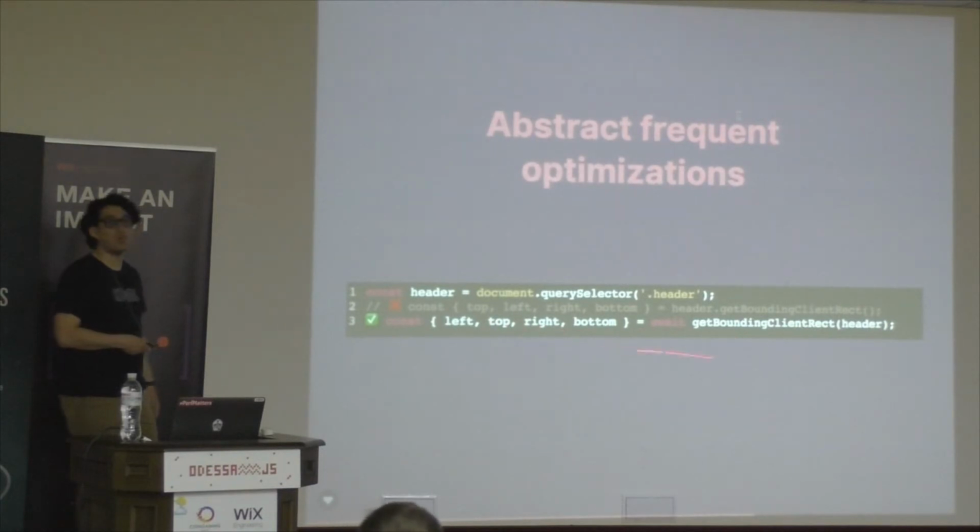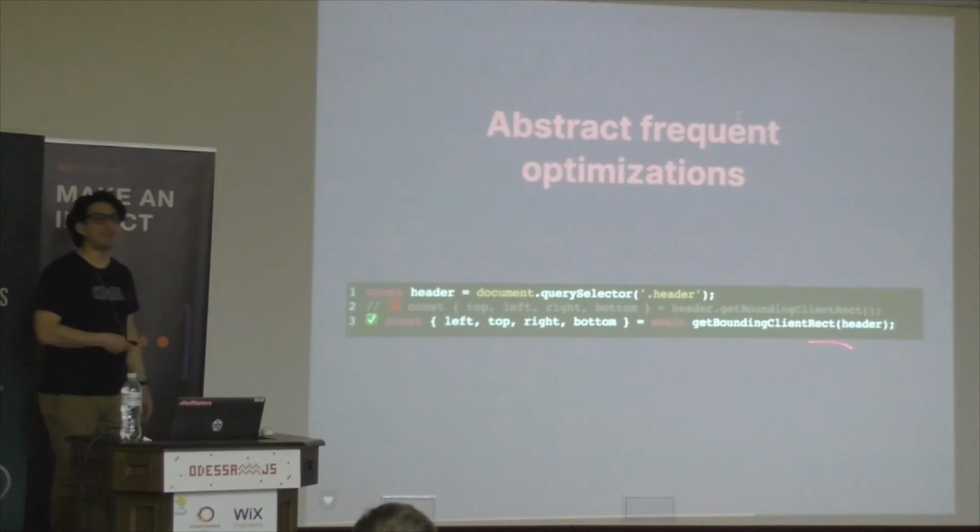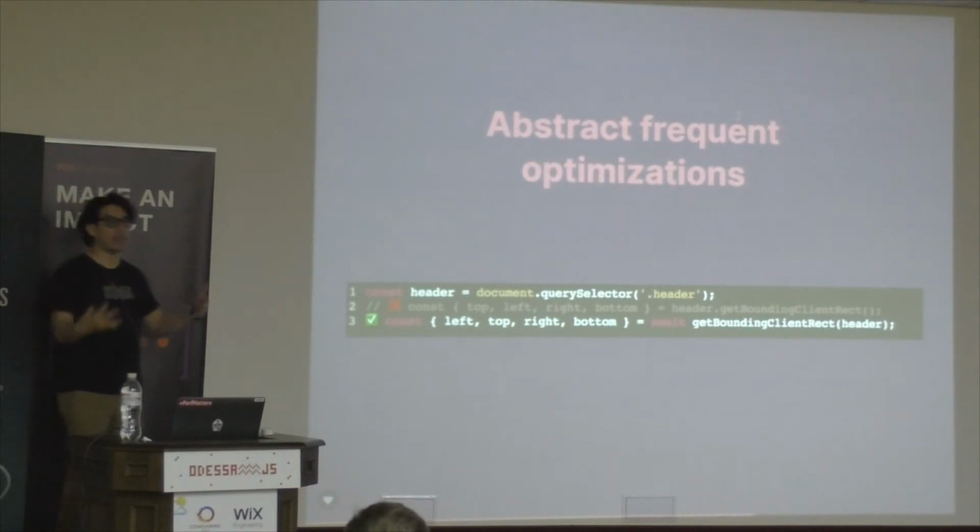And this is what I talk about when I say performance culture. A developer doesn't have to know why this is better. They just need to know that this is what they need to write instead of this. And the more that we start developing those patterns, the more that we can make performance last.